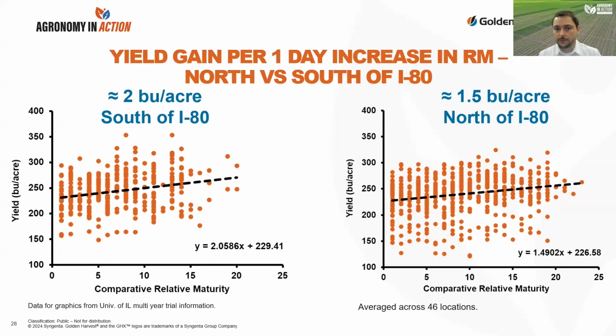Very comparable information. So if you're at Interstate 80, we kind of use that as a dividing line. If you're south of there, again, our regression lines are the same year over year. Plant fuller season products where and when it makes sense. If you're planting 115-day corn relative to say 105 because you want to get going early for harvest or something, just understand mathematically when that seed hits the soil, there's a 10 bushel yield hit against it. If you're north of Interstate 80, getting into the northern climates, the number isn't quite as high, but it's still 1.5 bushels.